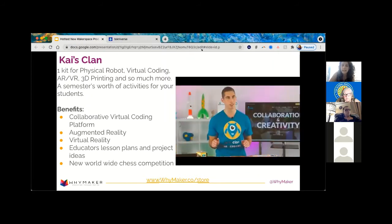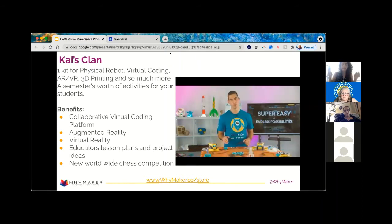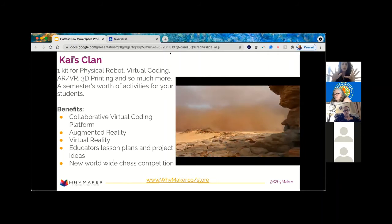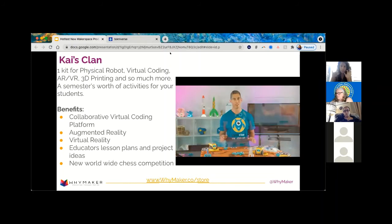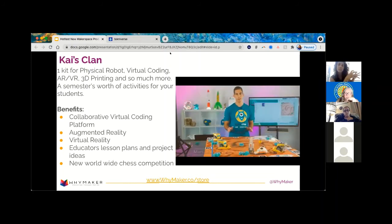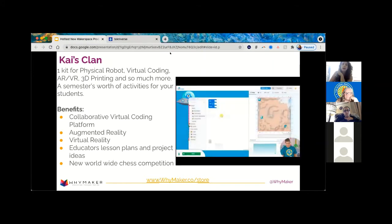So Kai's Clan has a collaborative virtual coding platform. What that means is that Kai's Clan, the physical robot, and the mat might be in school with the teacher. They have the mat set up, they have a couple of robots there, and students can be at home coding the robot virtually, and the robot will physically move in the classroom. So Kai's Clan is like that kind of dream that we wanted through COVID, where we can have kids coding remotely. And they also have this augmented reality and virtual reality platform.